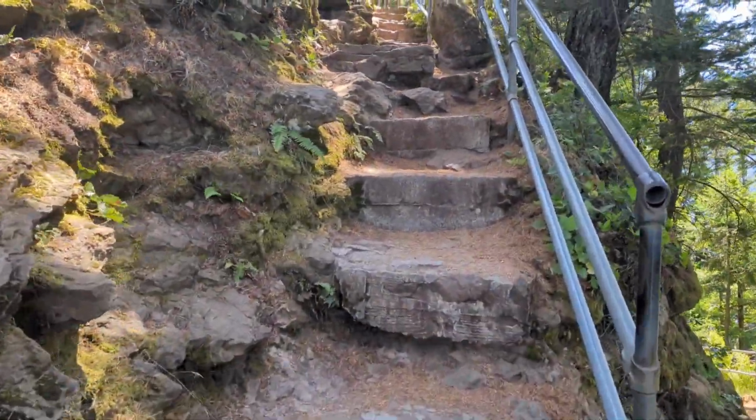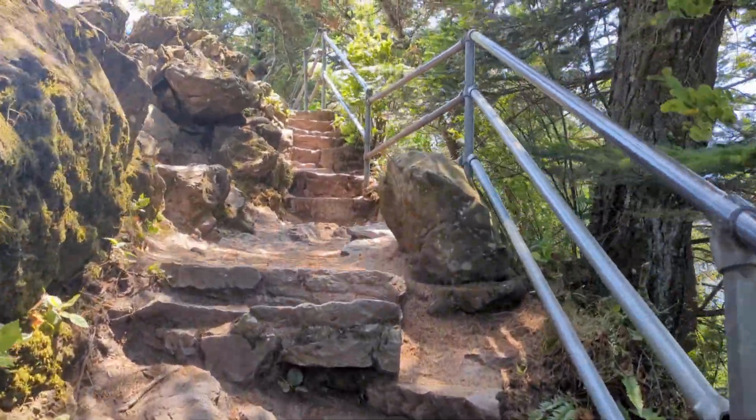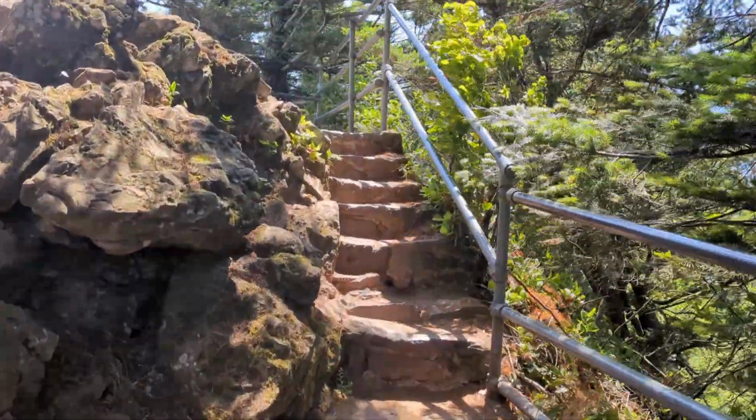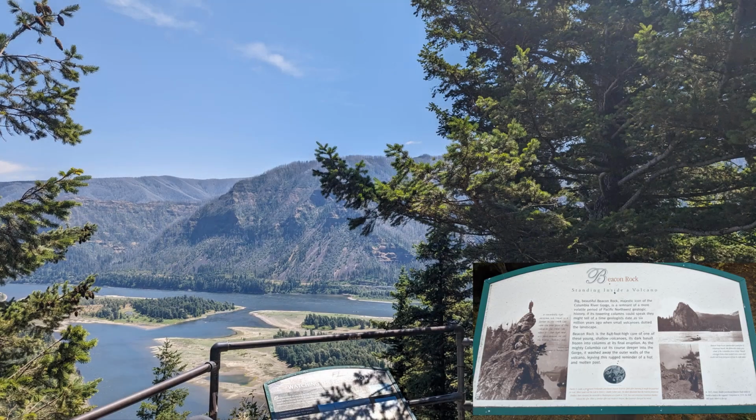When you hit this last stretch with stairs sized for a giant, you've almost reached the top. There are no longer 360-degree views up here at the top, but you can see out to the east well and read about how you're standing on what used to be the core of a volcano millions of years ago.